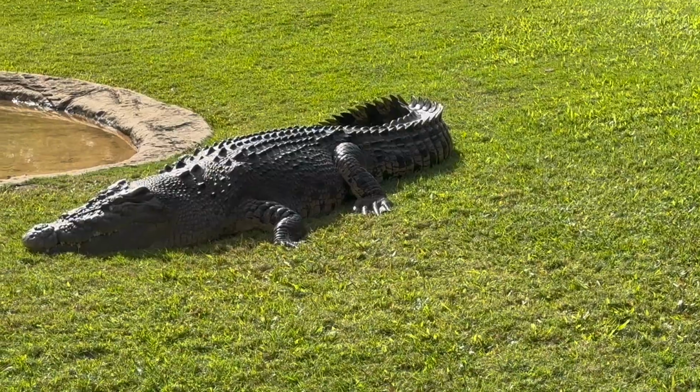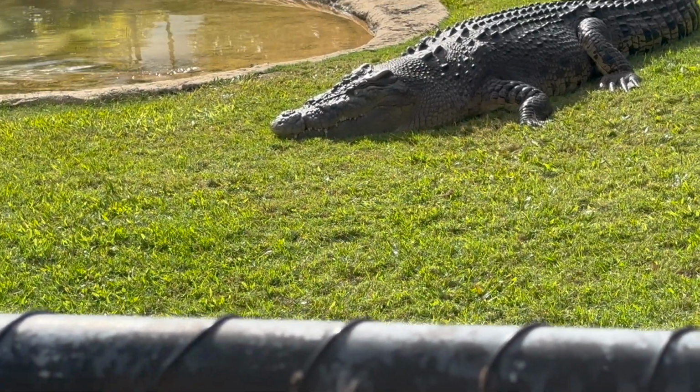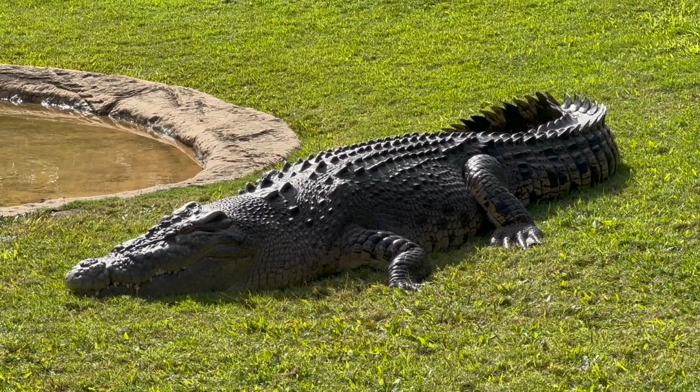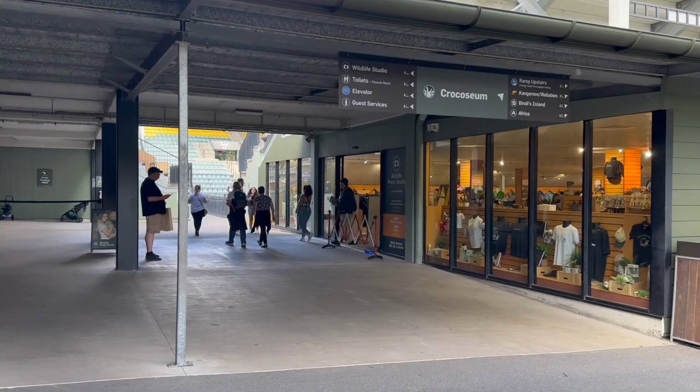I think next on the list is one of the crocodile shows, so we'll go find a seat somewhere. And you got this guy right here. What's his name? Bosco. That's Bosco, just chilling out. Alright, so we're gonna go find a seat now so we can check out the show.